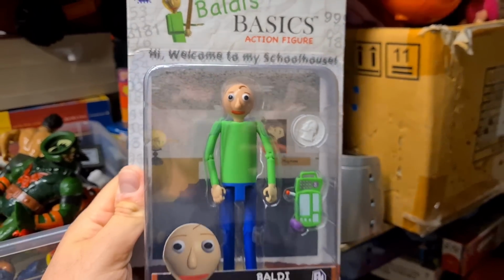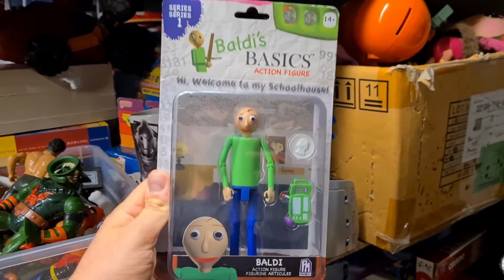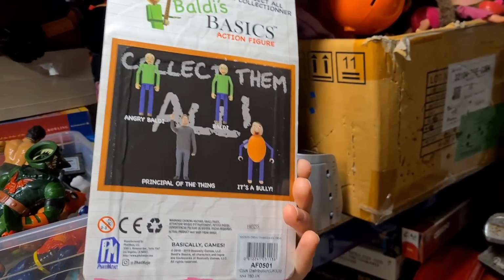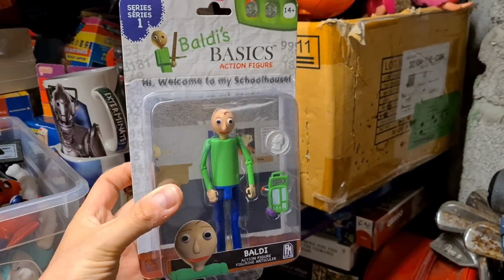Who remembers this Baldi figure? This is Baldi from Baldi's Basics Series 1. I have never ever heard of him, but paid £5 because I searched in the shop and sold listings were ridiculous. And this Baldi has sold for £30 plus postage.